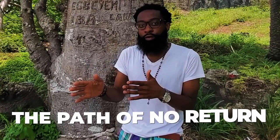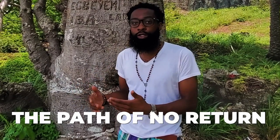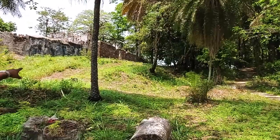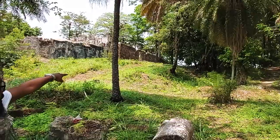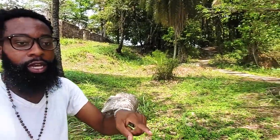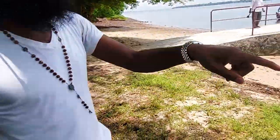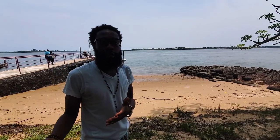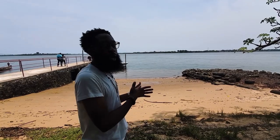And here is what we would call the path of no return instead of the door of no return. From here, you can see that path up there from this doorway. They came all the way down, and then they were boarded onto the ships here. That's the path of no return. Whereas other countries have the door of no return, this is the path of no return.